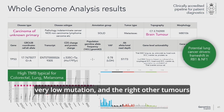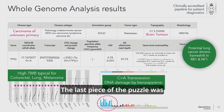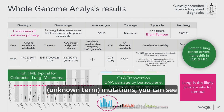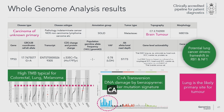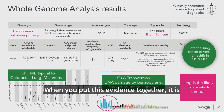And the last piece of the puzzle was looking at the mutation signatures, looking at the context of somatic mutations. And you can see that about 80% of the somatic mutations for this patient were C>A transversions. We call it the smoking signature. So when you put all this evidence together, it's very likely that the primary tumor for this patient came from lung. But of course, I went with Nirupa through the clinical part of the cycle, but it's not the end of the story.